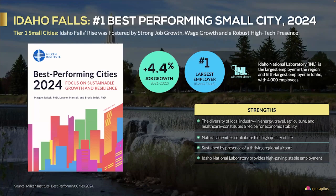6 months after Neal put our first project in contract, Idaho Falls became the best small city by Milken Institute for the first time. And of course, based on the data, who else could they choose? Idaho Falls is the only city to win the Milken Best Small City Award 3 times in 4 years. Now remember, there are over 1,000 cities to choose from. So to win 3 times in 4 years, that's just astonishing.